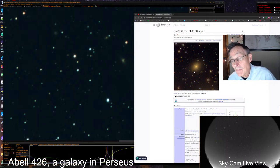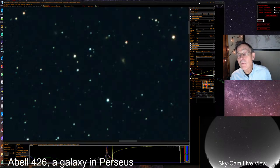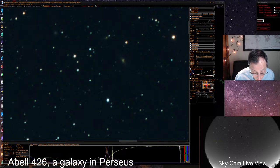Doesn't make it look like much of a spiral. Let's scoot that back behind so we don't blind you anymore. Okay, so that's 1273. See what else he draws attention to here. A fourth very faint distended patch is 1277 and 1278. Oh boy. Let's see if we can find them.